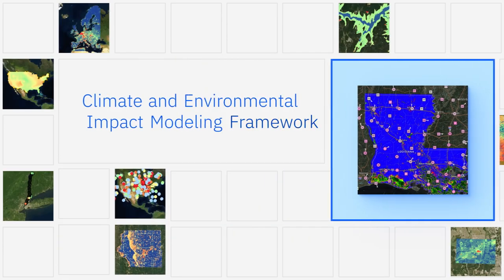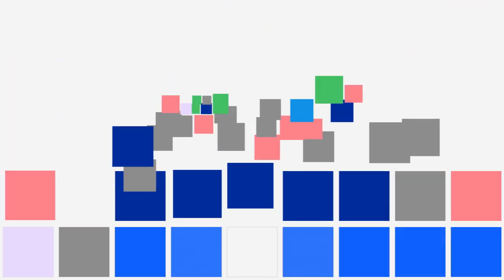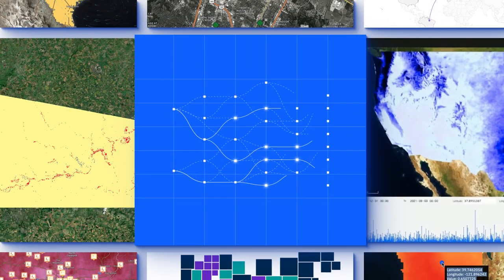But the true power for companies is unlocked when combining the geospatial analytics engine with a new climate and environmental impact modeling framework. This innovative framework is powered by a set of AI accelerators designed to help clients efficiently predict the risk and potential impact of upcoming climate and weather threats to their business.